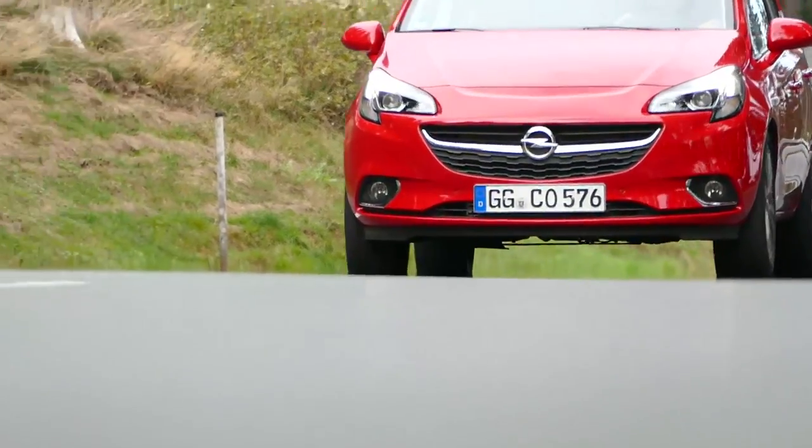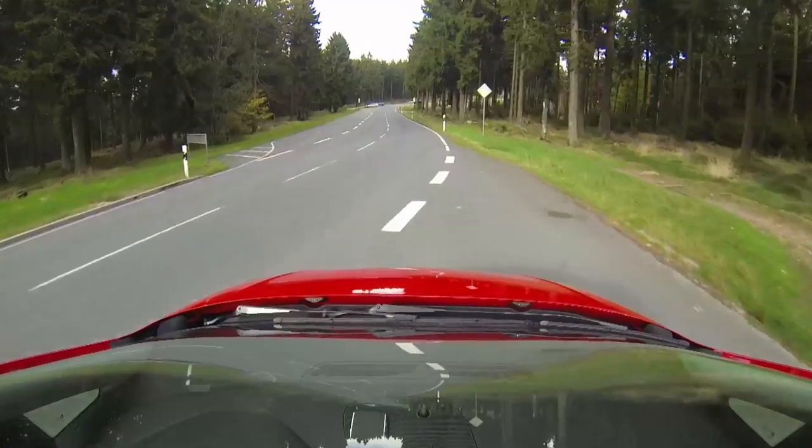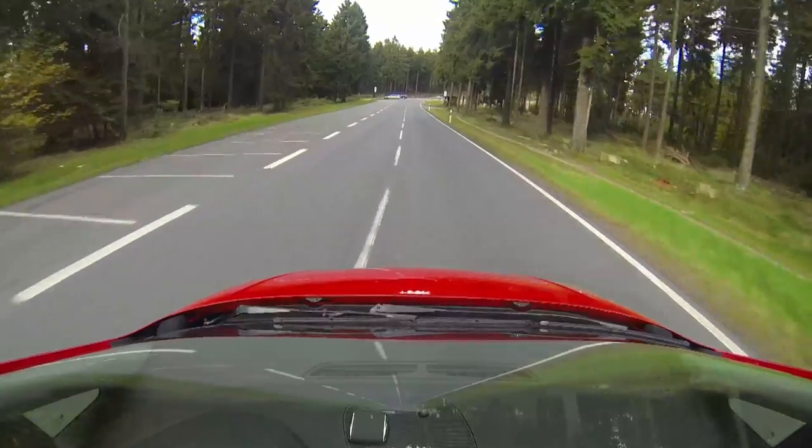A large panoramic roof and an ambient lighting make the interior a bit homely.